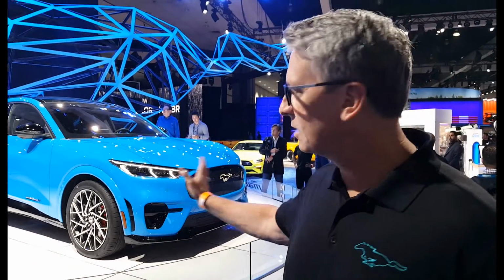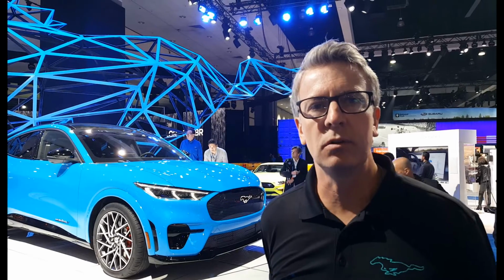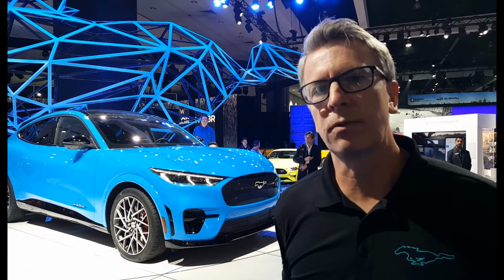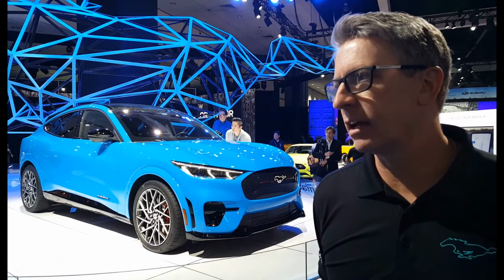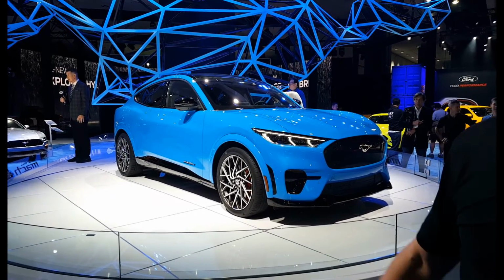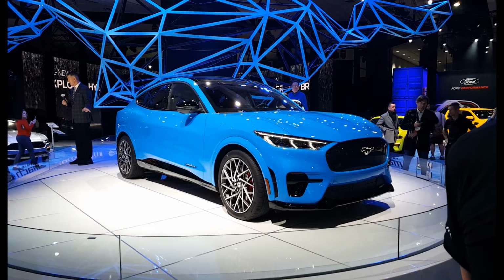You can see all of the Mustang cues wrapped into a sport utility package. You see the Mustang shark nose front end, the aggressive headlamps with a tri-bar theme to them. We have the tri-bar tail lamps on the rear of the car.